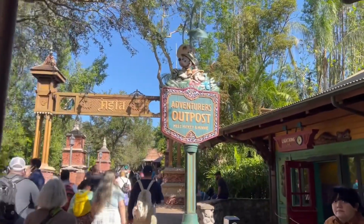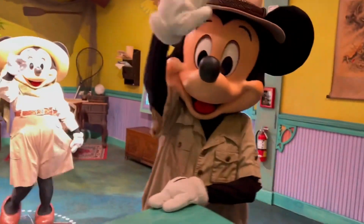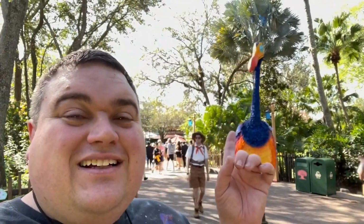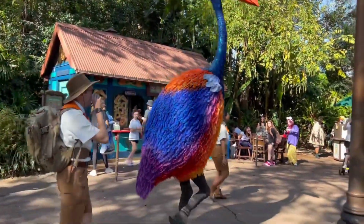It really is scary. Over here at Adventure Outpost is where we meet Mickey and Minnie in their safari gear. Guys, it's so good to see you. I've never waited in that line. It says it's 35 minutes. It was 5, but look who's here. Ah, it's Kevin. Isn't she beautiful? My favorite.